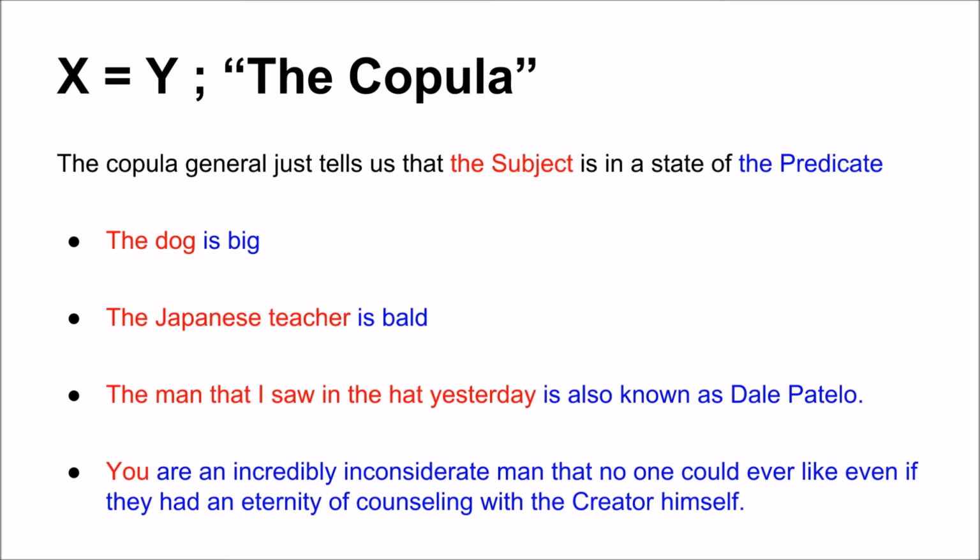That's how our subject and our predicates work. Thus, he is Dale Patello. The man is Dale Patello. If you look at the sentence, that's all it says. The man is Dale Patello. That is the sentence. The subject is the man that I saw in the hat yesterday. He exists as Dale Patello. Thus, the subject and the predicate are essentially the same, or we're linking them and calling them the same for right now. We're saying that the subject exists as the predicate.